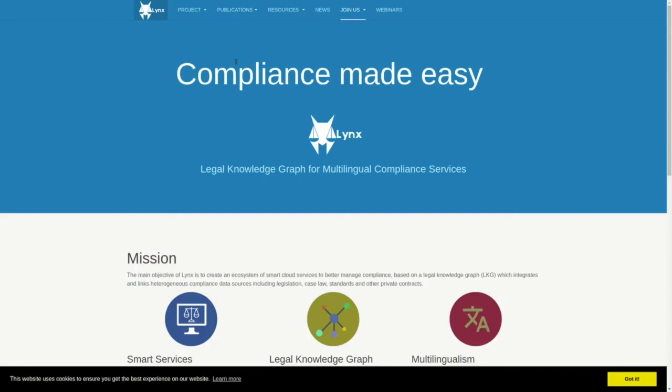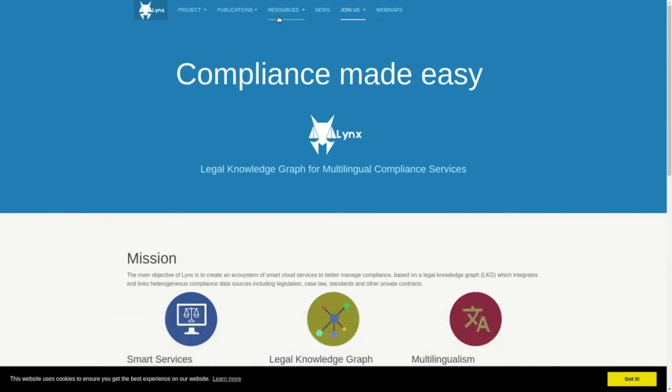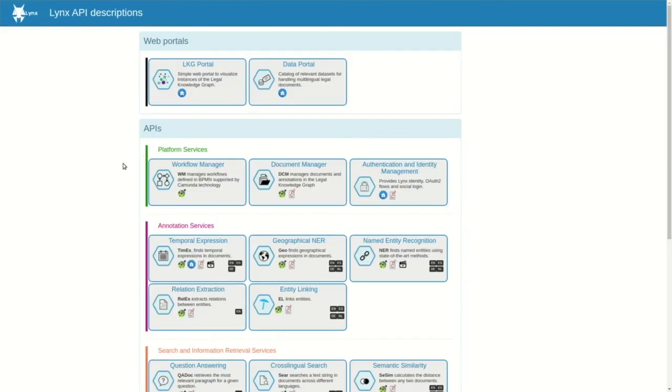This is a demonstration of the Lynx platform services. You can find all of the available services if you go on our website, then click on Resources and Services, APIs. Here you can see all of the available APIs. The basic platform services are the Workflow Manager, the Document Manager, and the Authentication and Identity Manager.